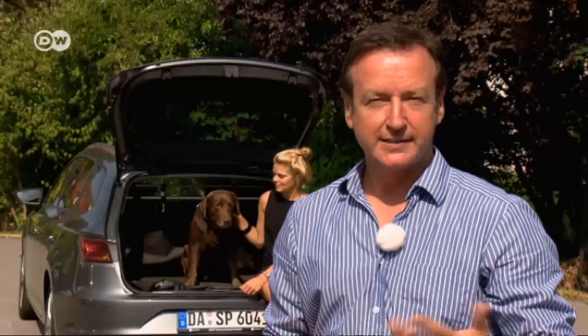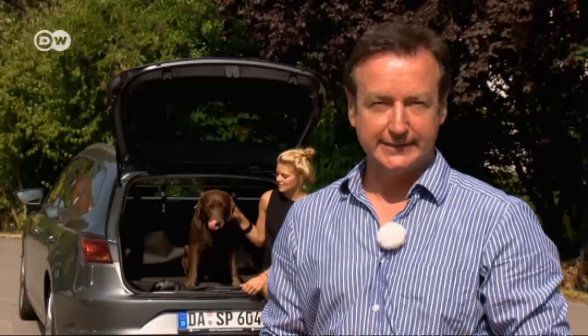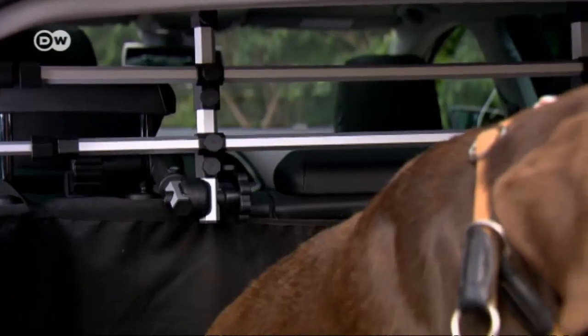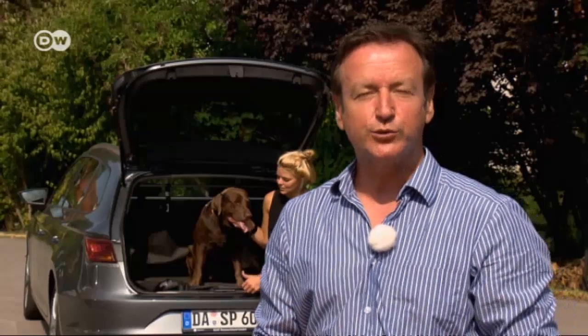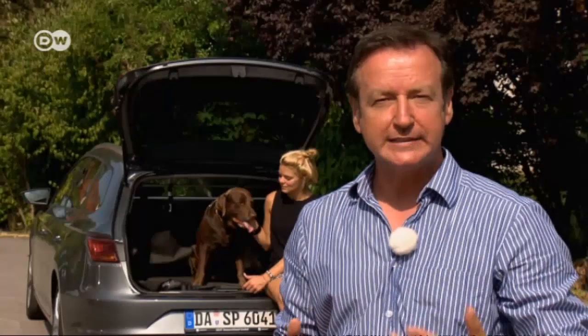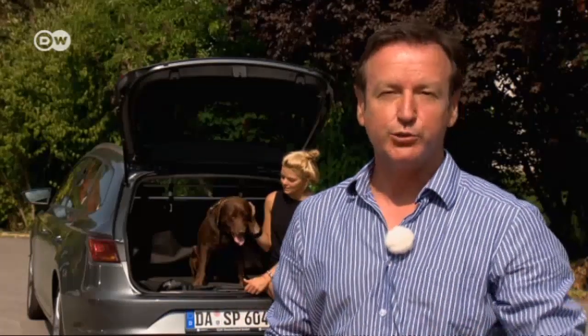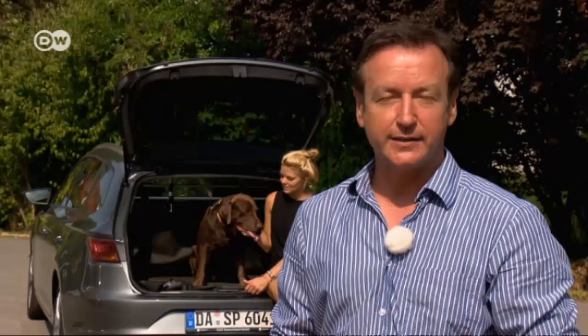Then there are partition grills. They're mostly adapted to a particular car model and use the fixtures already available in the car for optimum safety. They can be assembled easily without going to a workshop. If your dog is quite lively, a partition grill is better than a dog box, as it offers more room to move, which is especially important on longer journeys.